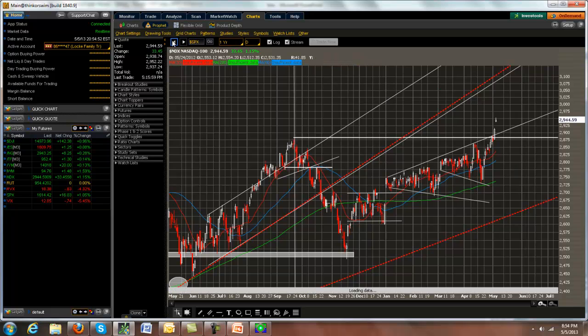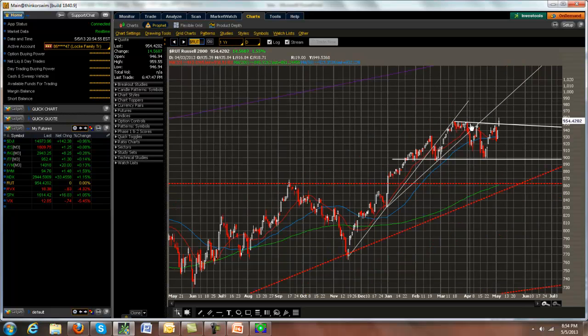And if we go all the way back to the Russell, we have the same thing. You can call this an inverted head and shoulders, you can call it a continuation pattern, you can call it a cup and handle. Either way, it puts our price target on the Russell up at 1,000. So we may finally see Russell 1,000 shortly.